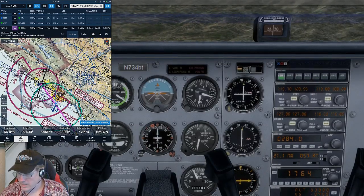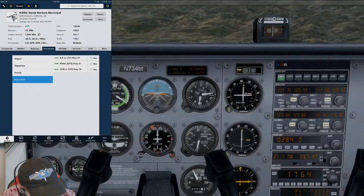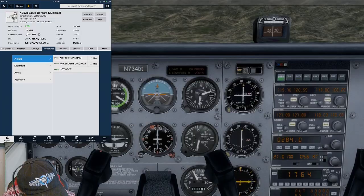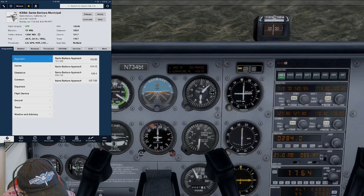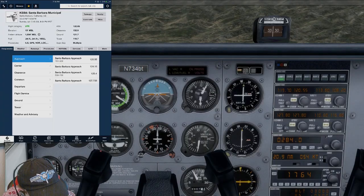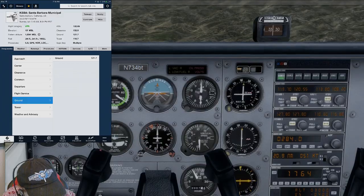Okay, so let's think ahead. What is ground? Airport frequencies, and we're going to do ground is 121.7. Back to maps.